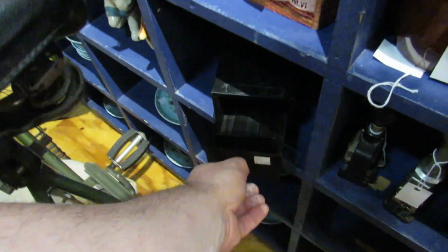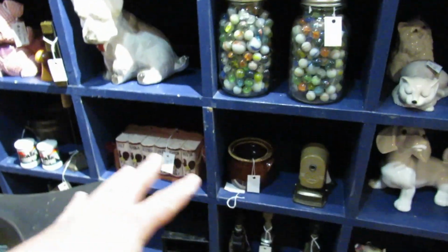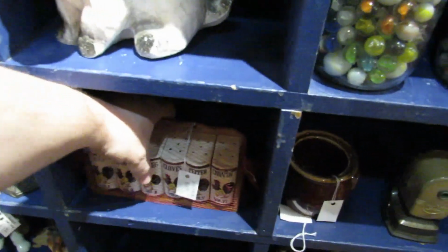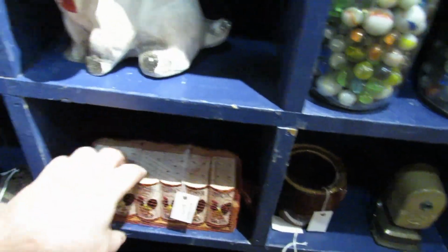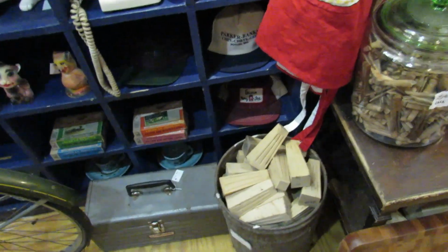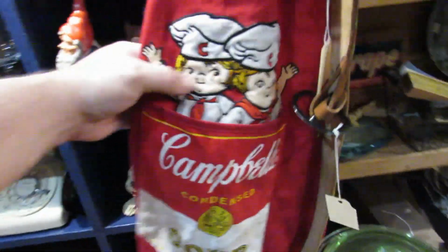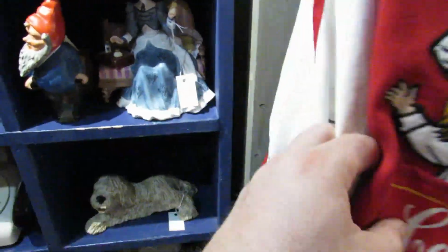Here's a little. I told you I'm addicted to drawers. I'm addicted to them. I love cubbies. Look at this. This is cool. Little chickens for $10. Brand new. Never been salt and peppered and everything. I've got a box of legs. I think I got 75 cents a piece on the legs, which are cool. Campbell's soup. I've got both aprons here, which are kind of cool.